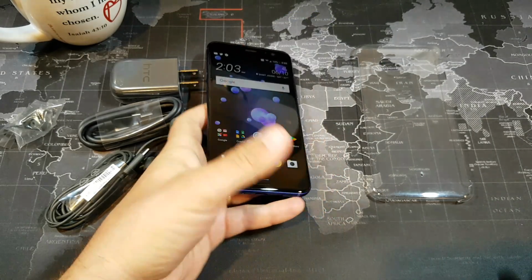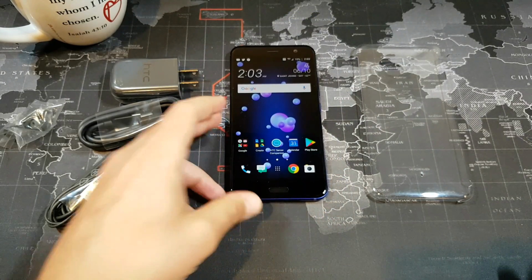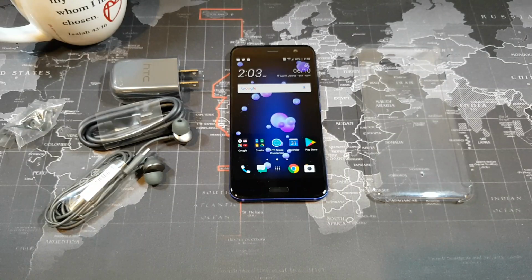But anyways, with that being said, that is my first impressions of the HTC U11. It is a phenomenal device so far. Lots and lots of positives and maybe just a couple of small negatives.